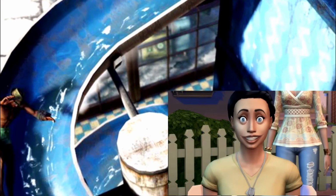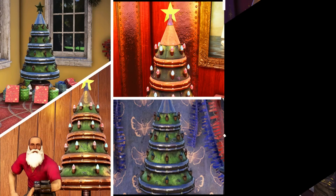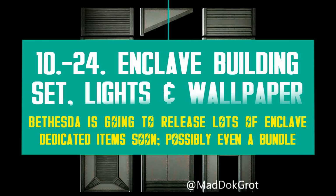I mean, it's fun to have such items too, but there should be a balance, if you know what I mean. Anyway, that's it for new Christmas items for now, at least. Let's proceed. Next, we have a new building set for a very popular faction, the Enclave.